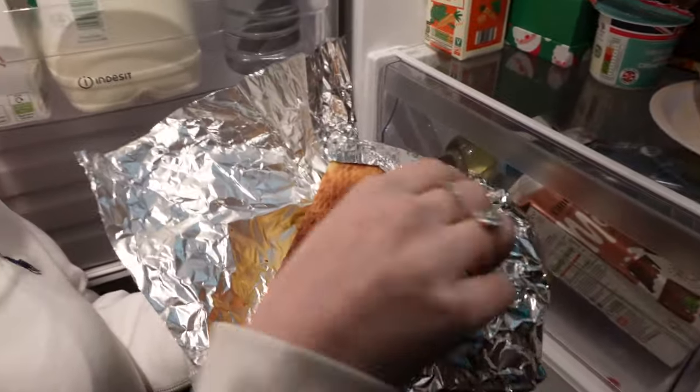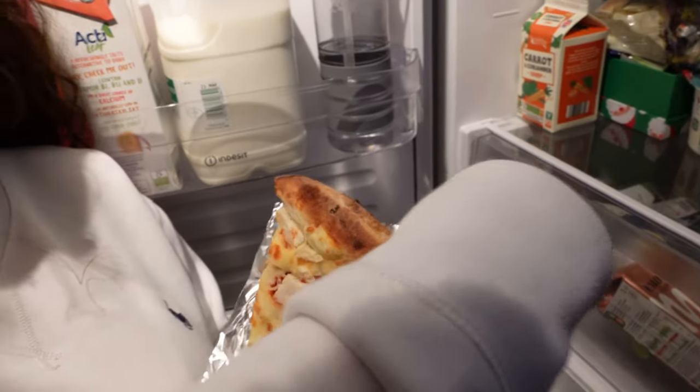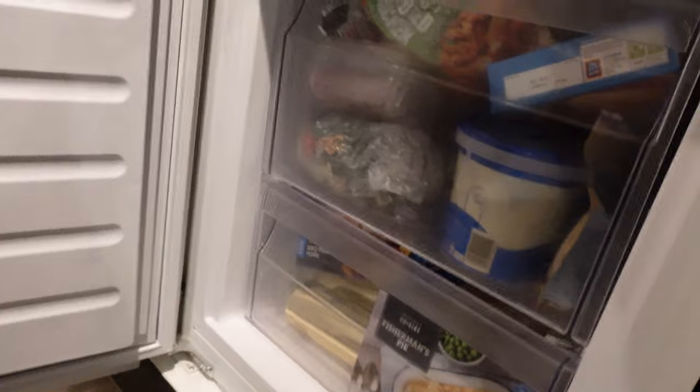So we have some leftover pizzeria. Hungry. Don't know, but I'm hungry. Oh, I can't eat past 7. It's like. Right, we'll share a slice. Mal? Yeah. We have the freezer. It's a bit boring. There's some AU in there. Not enough for them.